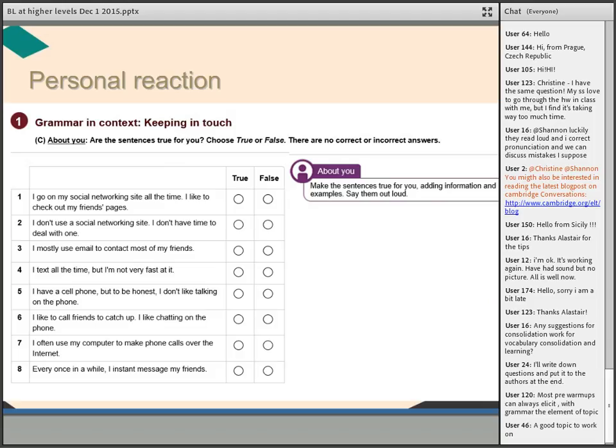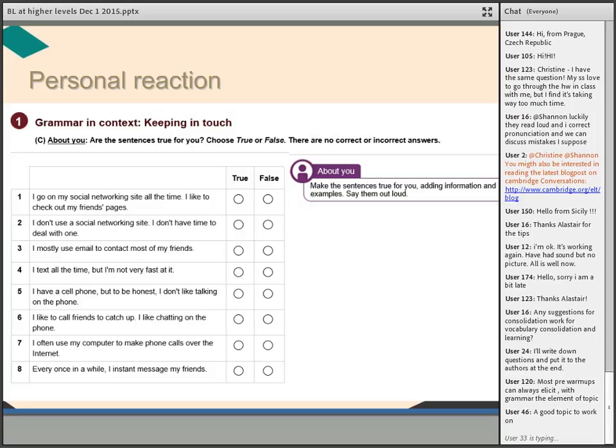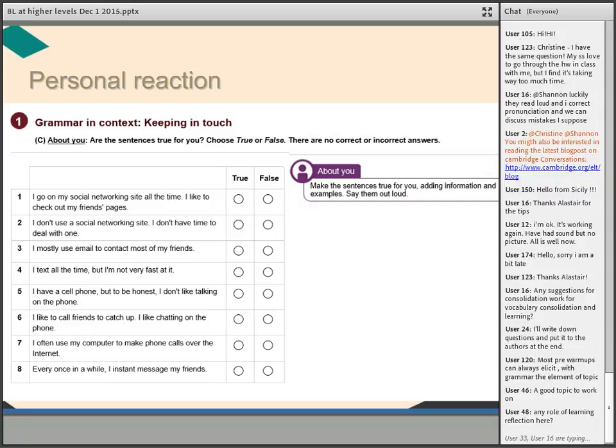Then we move on to that next phase, which is where the learners react in a personal way. So we're trying to recreate in this online environment the sorts of things you do in the classroom, but without the teacher looking over your shoulder. This is an example of a true or false activity, but true or false for you, not true or false as facts in the world, so to speak.